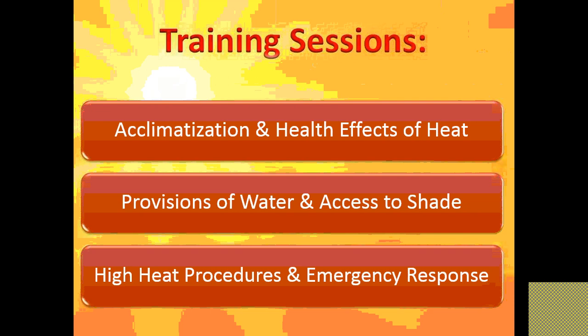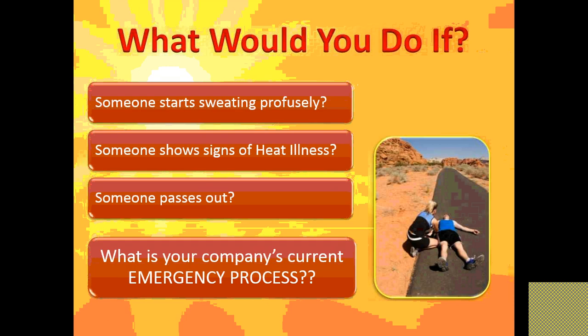This training is divided into 3 different training sessions. In the first training session, we will cover acclimatization and the health effects of the heat. The second training session covers provisions of water and access to shade. Lastly, session number 3 covers high heat procedures and emergency response.